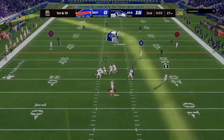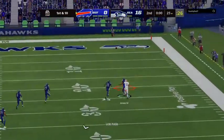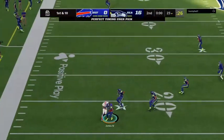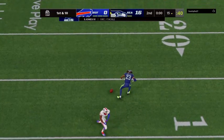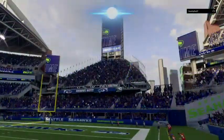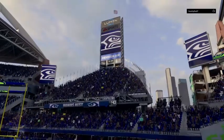A final shot before half for Allen. Oh, going for Sanders downfield. And now this is intercepted. My goodness. Picked up by Sidney Jones. And he will be brought down on what will be the final play of this first half.